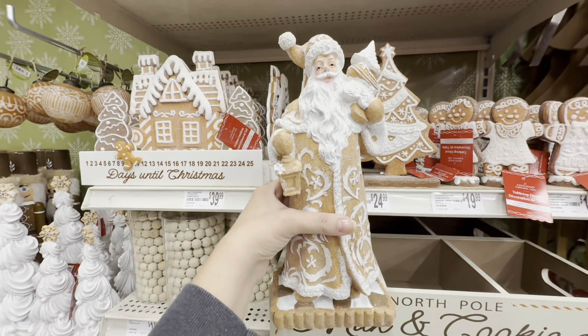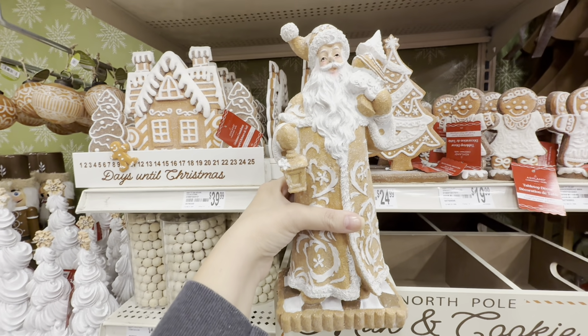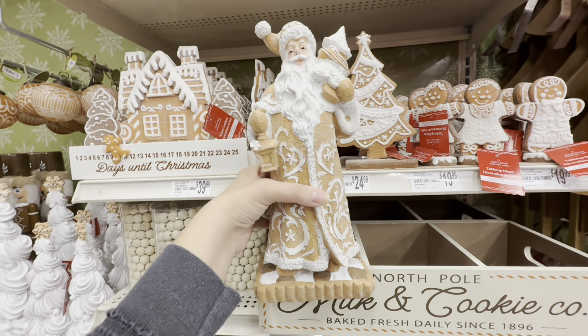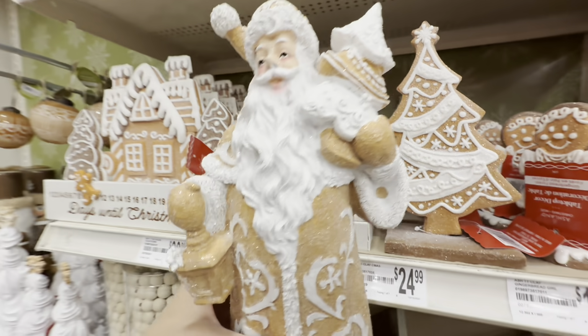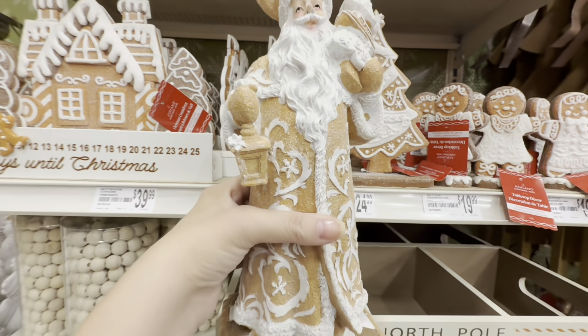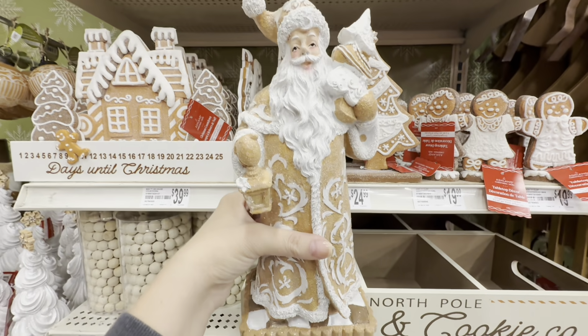This is one piece I really wanted to see today. This is the gingerbread Santa. He's going to be $39.99. He has that beautiful Christmas tree and he's holding a lantern. I think that is really, really pretty.